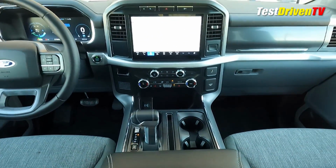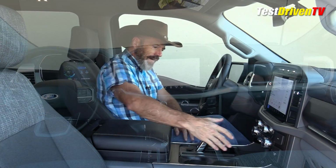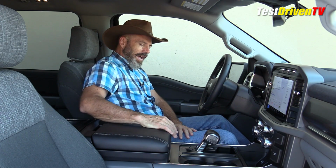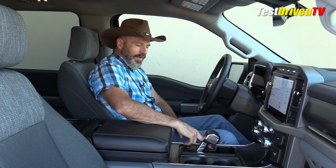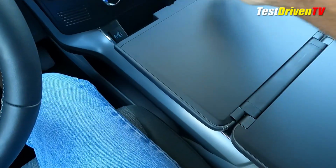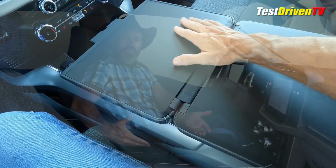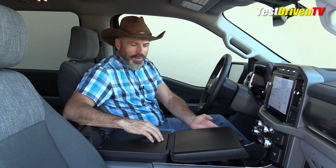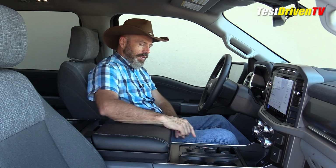Down on the center console, a lot of storage here, just like a regular F-150, a big bin up front, ports down below. And this has a feature that I really like that's available also in the regular F-150. You can put that shifter down and over comes this, and you've got a really nice workspace here. Great place for a laptop, great place to fill out paperwork, whatever you need to do if you're using your truck as an office or a home theater.